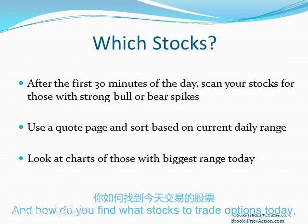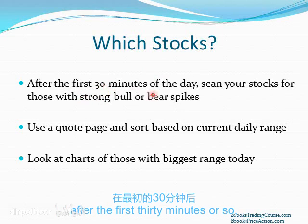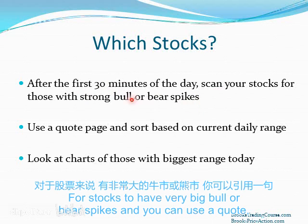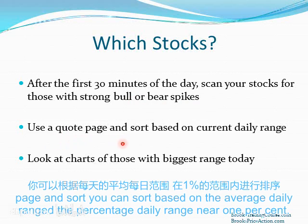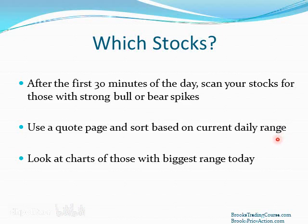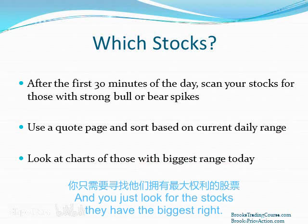And how do you find what stocks to trade options today? After the first 30 minutes or so, you can scan your stocks for stocks that have very big bull or bear spikes, and you can use a quote page and sort. You can sort based on the average daily range, the percentage daily range, what percent the range is of the underlying price, and you just look for the stocks that have the biggest range.